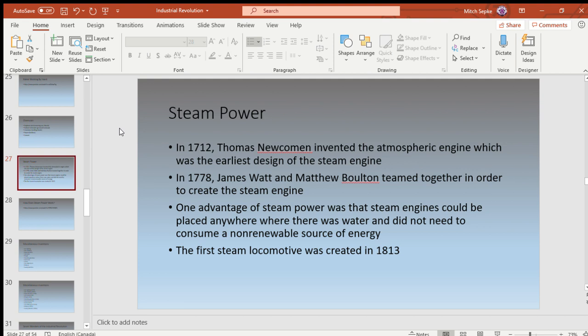And one advantage was that you could place steam power wherever you wanted, right? With water energy, you would need a source of water, basically a moving source of water, right? A river or ocean or lake or something, in order to use water power. Whereas with steam power, you don't need that, right? You can place a steam engine anywhere and be able to successfully use it. So steam power helped out a lot too.